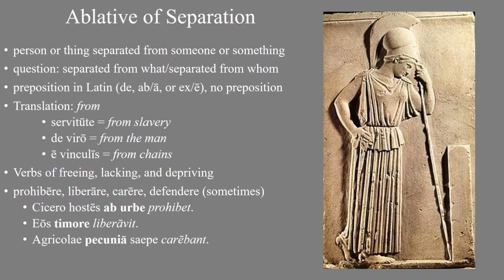The other item in Chapter 20 is the ablative of separation. The ablative of separation implies that a person or thing is separated or removed from someone or something else, and therefore answers the question, separated from what, or separated from whom. The ablative of separation can use a preposition in Latin, but it does not have to. If it does, it will use either de, ab, or ex, regardless of whether or not an author uses a preposition in Latin. The ablative of separation is translated as from.